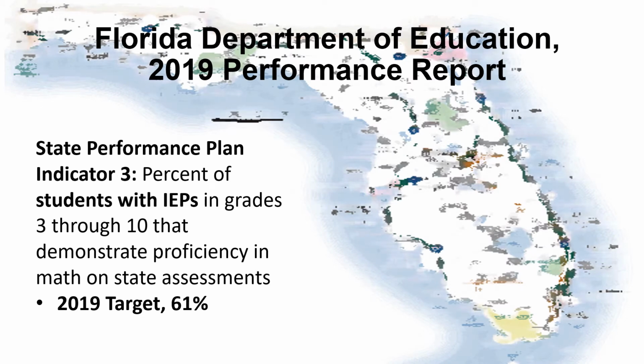In 2019, the state of Florida set this math achievement goal for students with disabilities, that 61% of students with disabilities would pass the Math FSA with a 3 or higher. The actual percent of students with disabilities scoring a 3 or higher was about 30%. This has been a fairly consistent outcome for students with disabilities over the past several years, around 30% pass the Math FSA. What about the performance of all students?